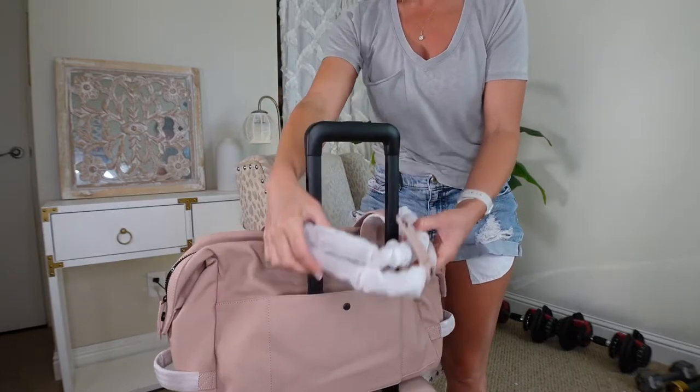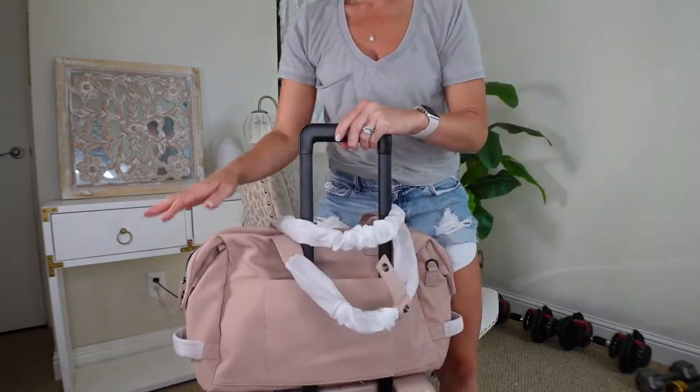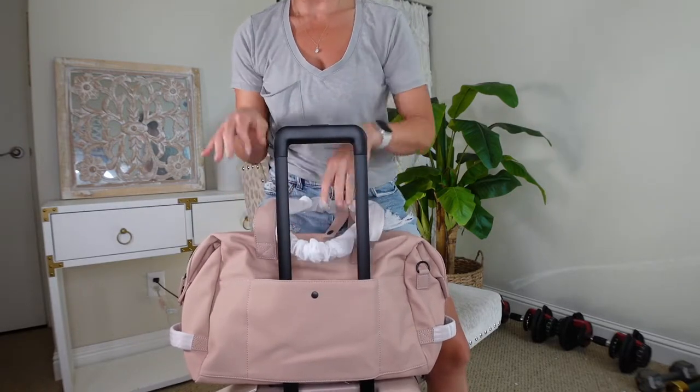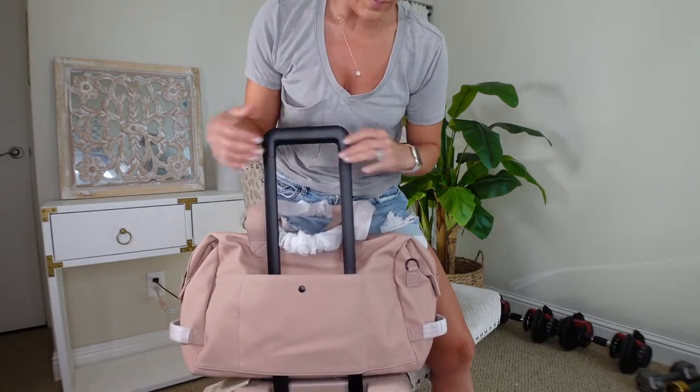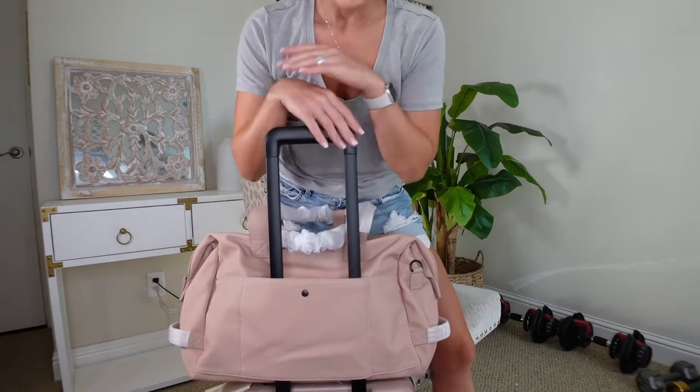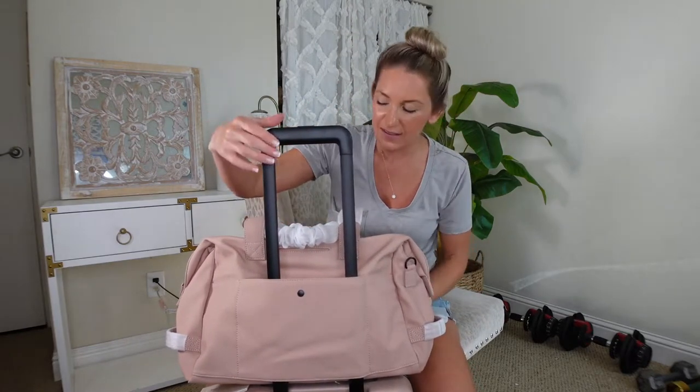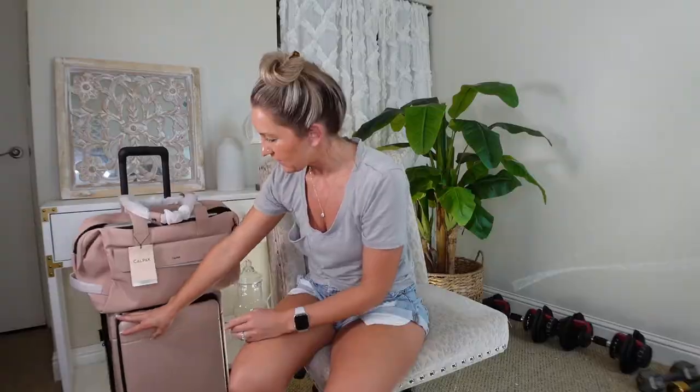Just effortlessly attaches to your bag. You know what I mean? It just attaches. So now I don't have to worry about my bag falling off. And they match. I know it's silly to some people, but I love it. Okay, so we love this. Oh my goodness, you guys.